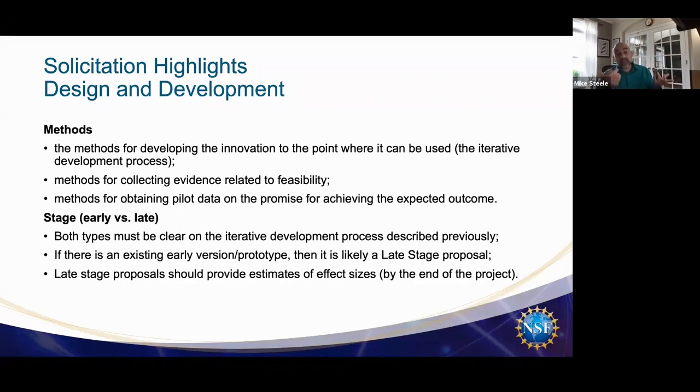So there are a couple of really key distinguishing features between early stage work and late stage work. In terms of methods, the methods in a design and development project should include methods for developing the innovation to the point where it can be used. Like the idea of a design and development project, at some point you're going to hand that off and scale it up. You're going to talk about impact. So really setting the stage and the methods that you've put forward to really be able to do that work should be about collecting evidence related to feasibility and pilot data on the promise for achieving that expected outcome.